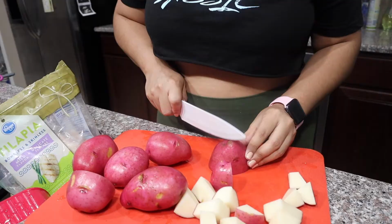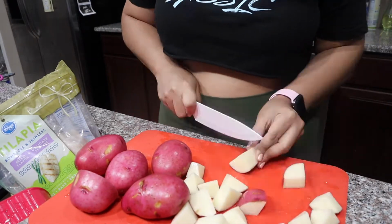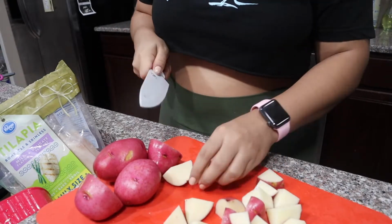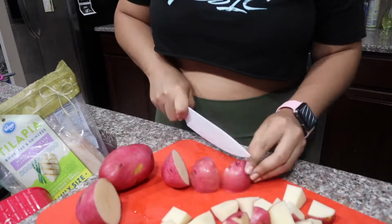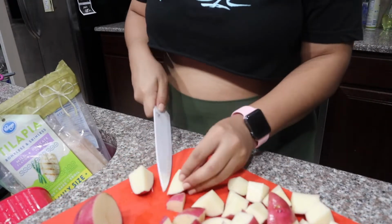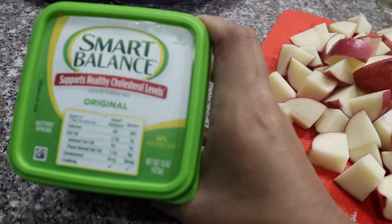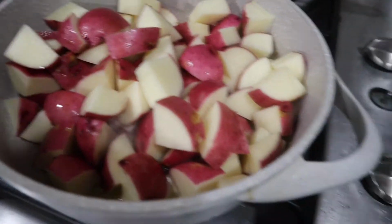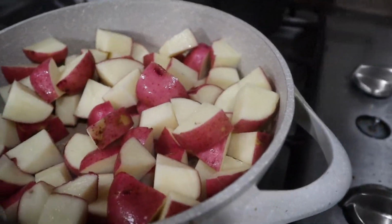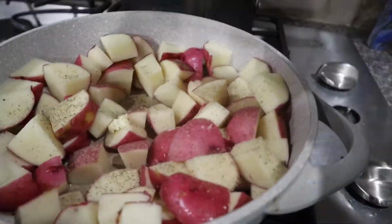And then right here, we're just going to be cutting some red potatoes. Going to be sauteing the potatoes with some butter, some pepper, and a little bit of salt, and it's super quick, super easy. And I actually like to use the Smart Balance butter. I absolutely love it.